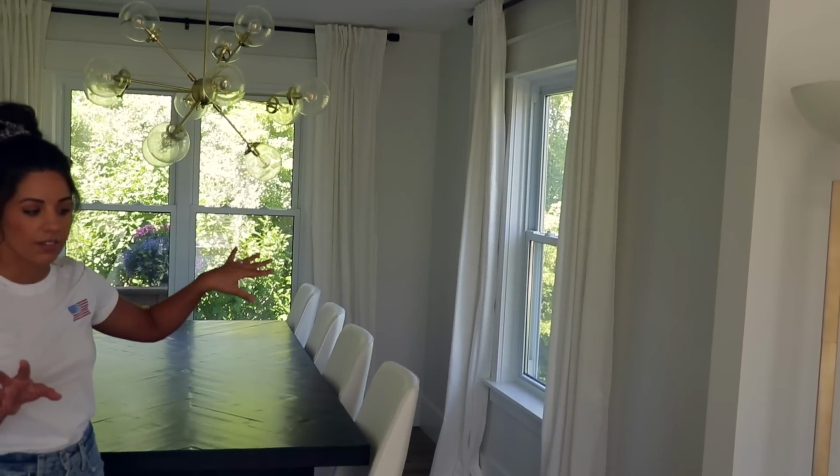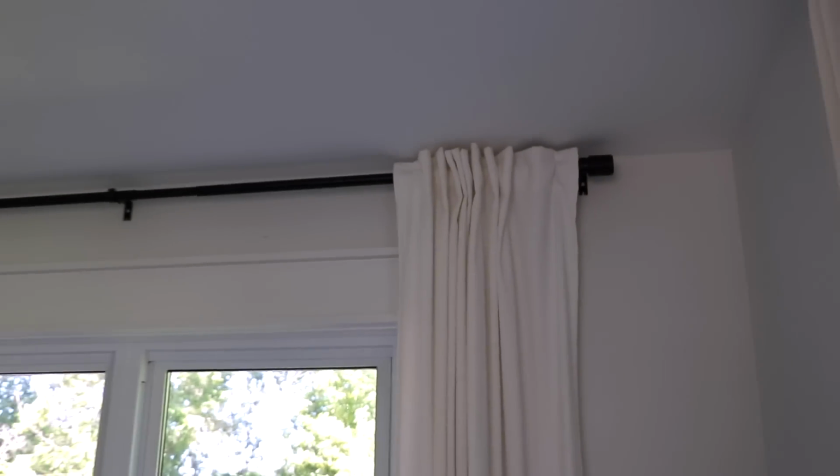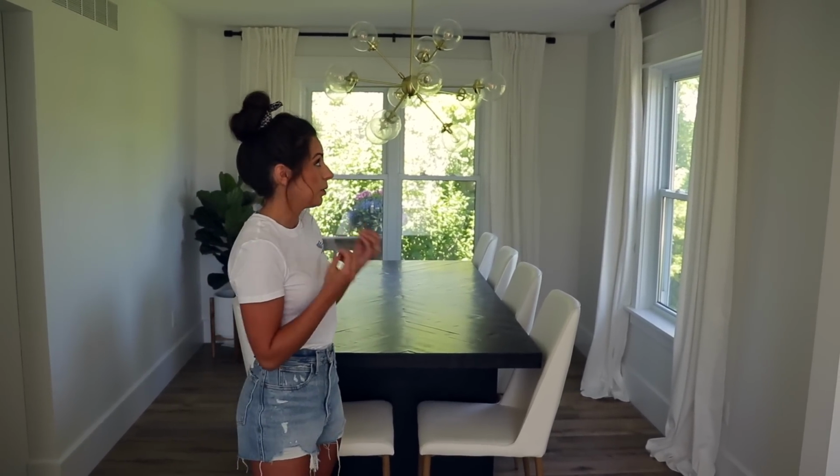I think I showed those in a video recently, but I'll give you guys a little overview of those. The curtain rods are Amazon, curtains are IKEA, but I'm going to try to have everything linked down below because I feel like I've taken a lot of time to really figure out exactly what I loved and what's a really good price. I feel like I've gotten some pretty good deals on this stuff, especially the curtain rods. Those were an amazing deal.